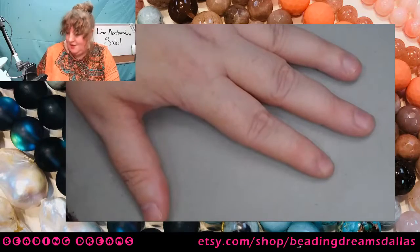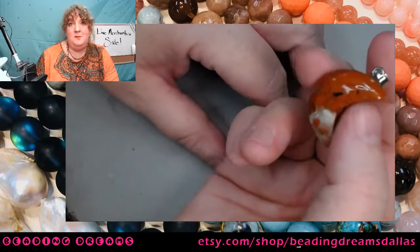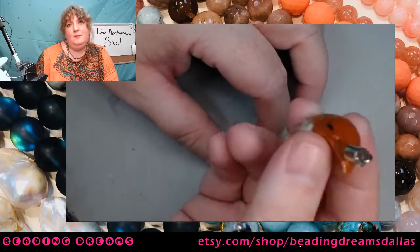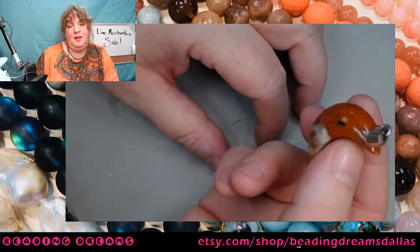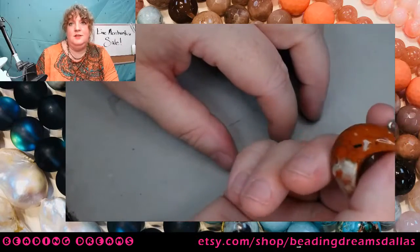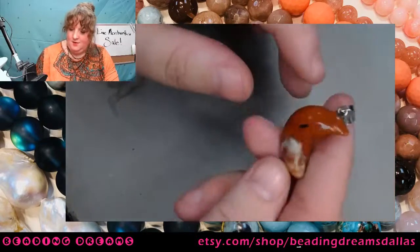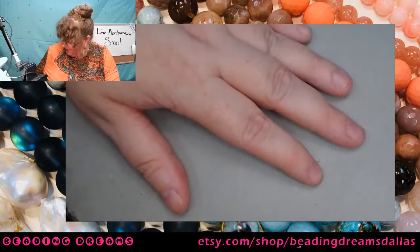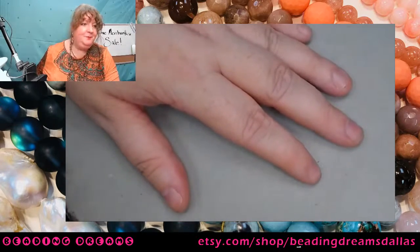I have poppy jasper or red jasper. This one's a really pretty piece. Blood moon. But blood moon is never a crescent, so that's a lie too. But I like to lie to y'all. Not about the important things. So this one is also $11. I know you're shocked, as am I.